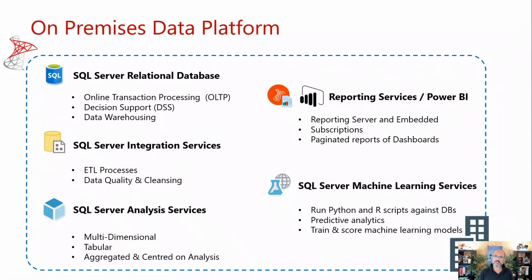So using T-SQL, you can use a predict function to say, well, given this data set and this model, what can I predict as being the best value? And that way you can develop lots of different types of scenarios and situations within your applications as well.